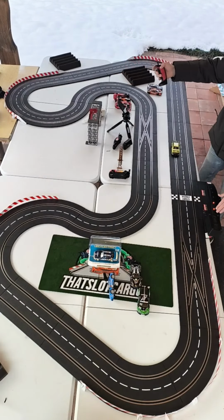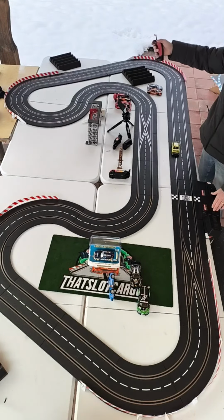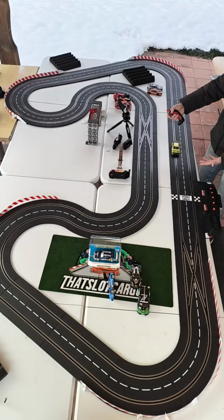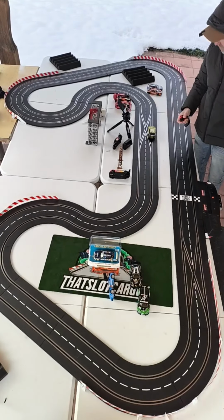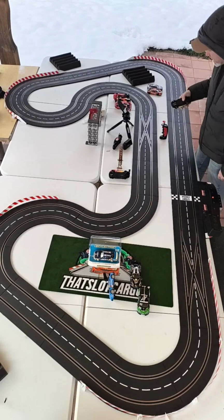So if you've got a Carrera starting digital base, which is what my hand is on right now, when you get up to light 2 on the code button, I'll press the digital lane changer. You'll see the lights all light up. And now I can drive this car and code it to this controller. So that's done. All I've done is press the digital lane changer button, and he is now a ghost.